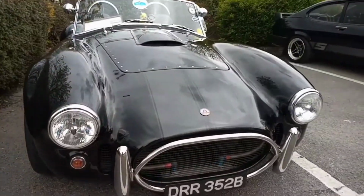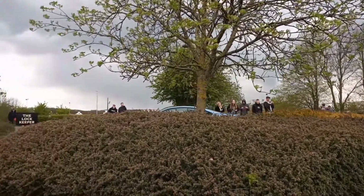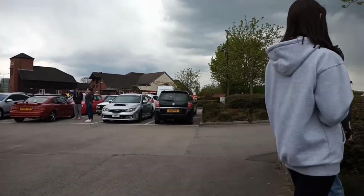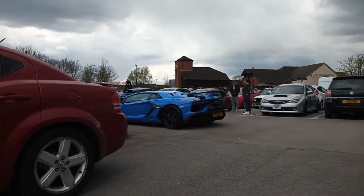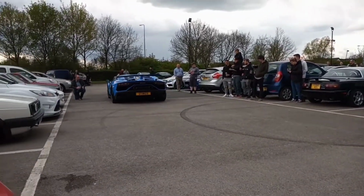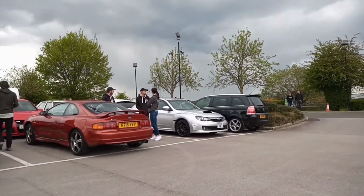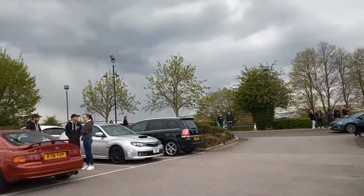Nice. We have a Cobra. A Shelby Cobra. Oh. And some description of Beamer revving up. That's an M4. Oh. And an Aventador. SVJ. Here she is then. Look at that. An Aventador Roadster. Oh, the SVJ's parking. That's revving up.